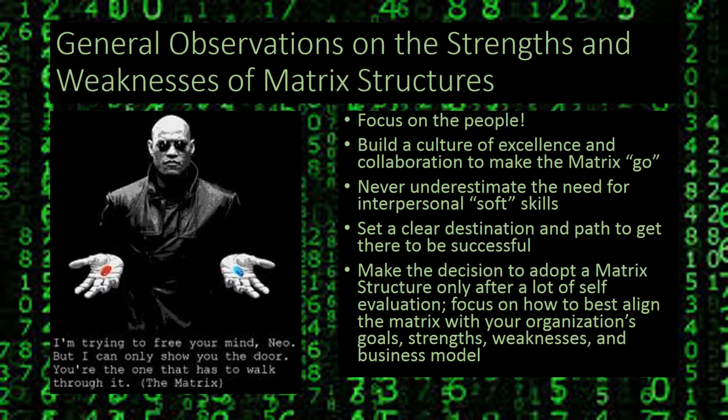So, what was the original question? Do you think a matrix structure is right for you? Well, what kind of people do you work with? Do you think that a matrix structure might work for your company's business? Do you think that you and your coworkers would buy into it? At the end of the day, these are questions that only you and the people in your organization can answer.